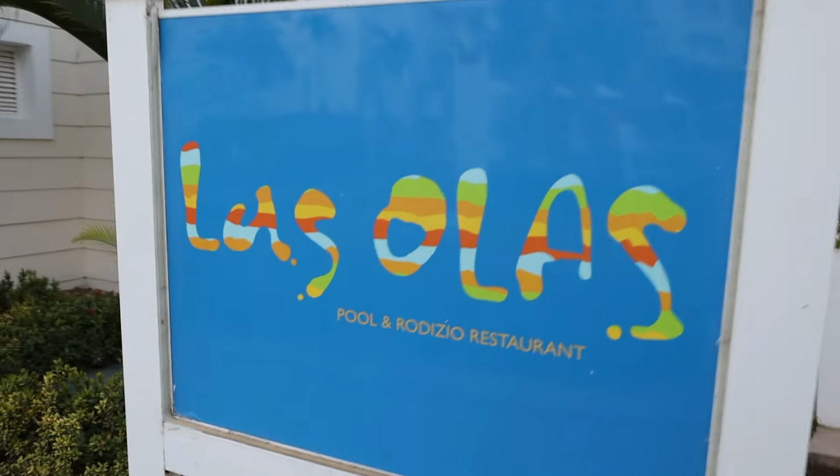So we're about to have dinner at Rodizio, which is like a Brazilian style steakhouse. Super excited because we've had it before at Barcelo in Cancun. So we know it's good and we're excited.